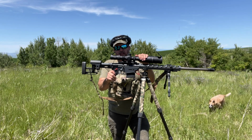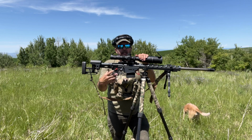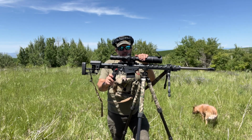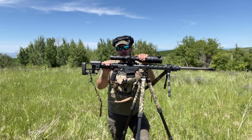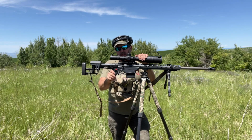Superb, absolutely superb. I'm so happy with it. It's got a Rangetech trigger right from the factory. You cannot go wrong with that. I've got one of the Rangetech diamond triggers in my 338 version of this rifle, and I've got a few little things changed on that.